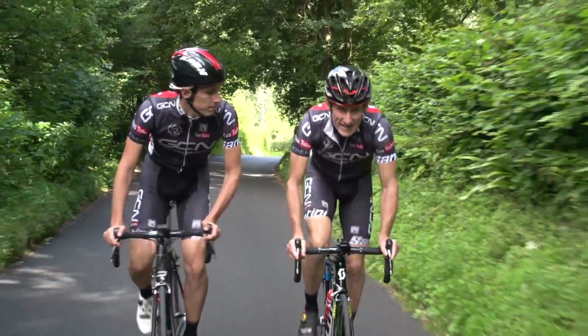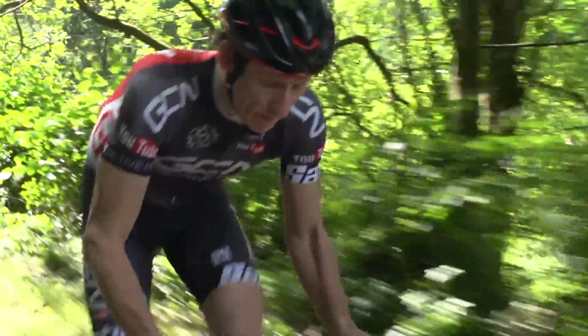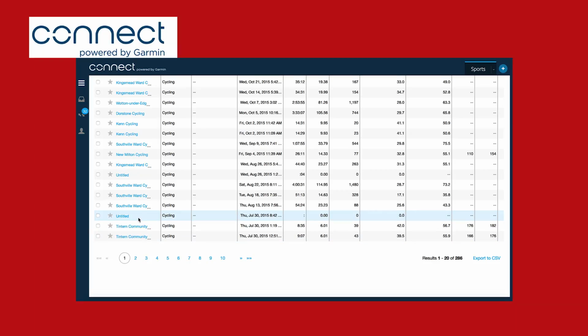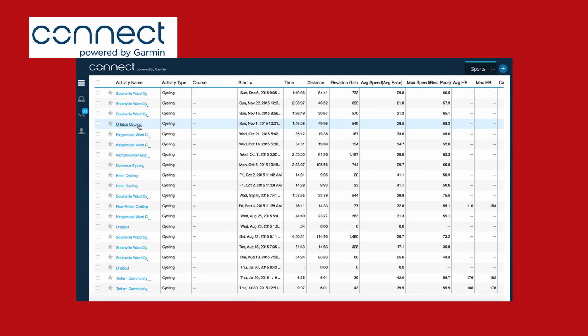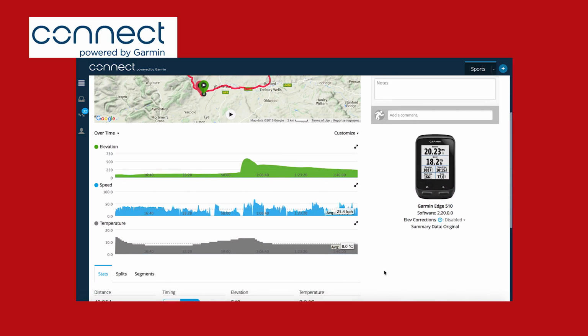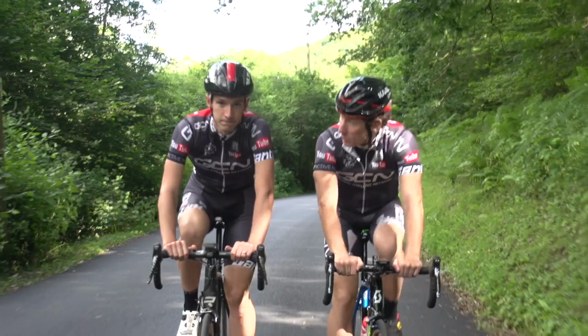The first way is to inspire you to work harder when you're out on your bike training. And the second is that it can actually monitor your progress by recording your rides, so you can see if your training is working or, more importantly, when it's not.